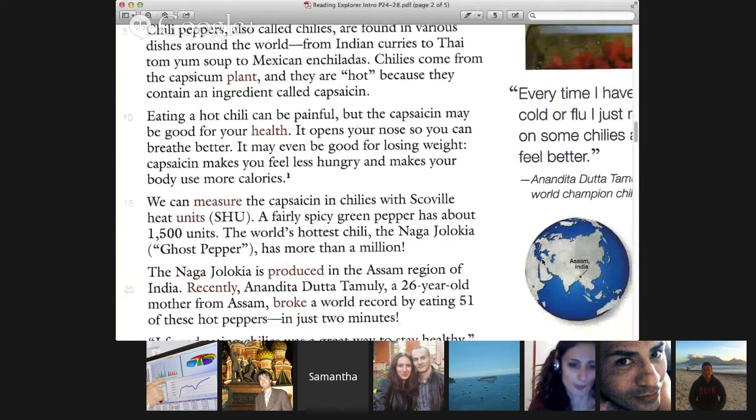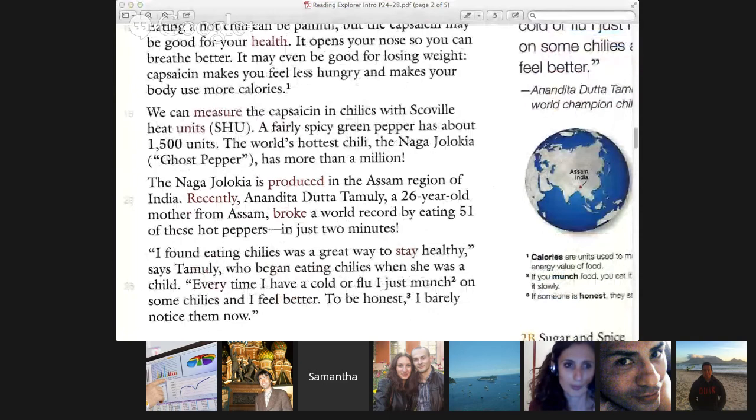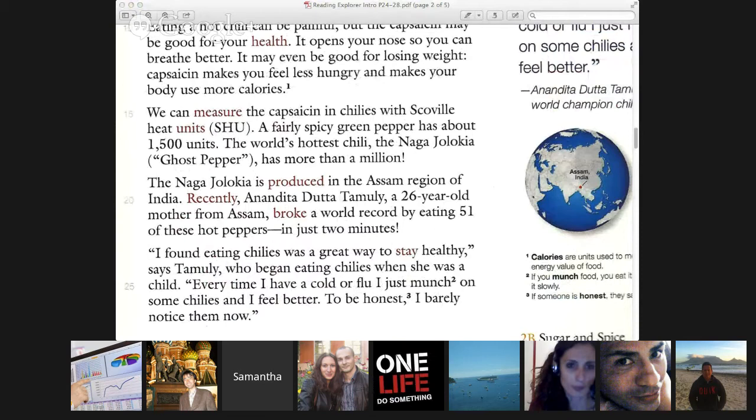Yes. We can measure the capsaicin in chilies with the Scoville heat units. A fairly spicy green pepper had about 1,500 units. The world's hottest chili, the Naga Jolokia ghost pepper, had more than 1,000,000.